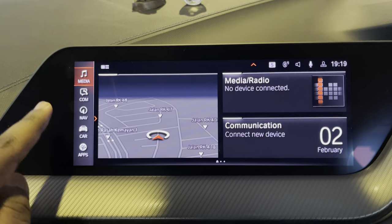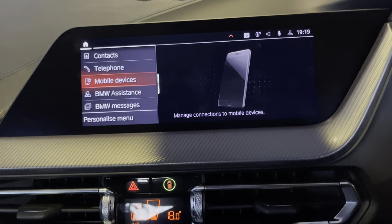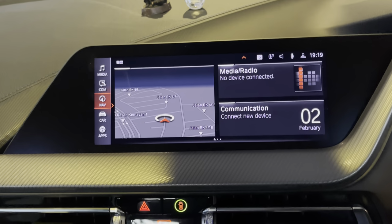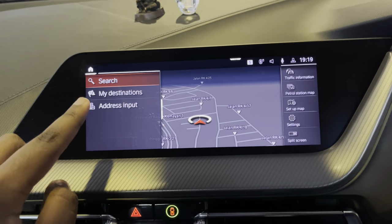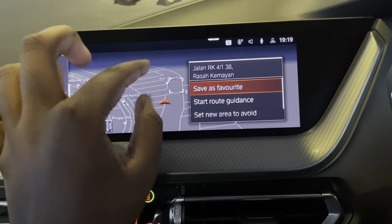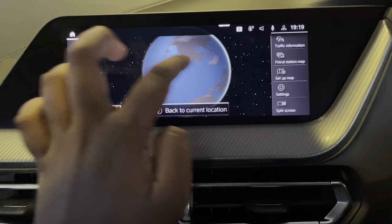So that's media. You have your communication menu, where you can pair your phone, you can access your contacts, telephone, mobile devices, BMW assistance, BMW messages. You can personalize the menu as well. Then you have your third one, which is navigation. So you can bring up your navigation right here. You can search points of interest, my destinations, input an address. Then this is your map. As you can see, this is the map. Very responsive to your fingertips. As you can see, you can bring up the whole planet Earth.